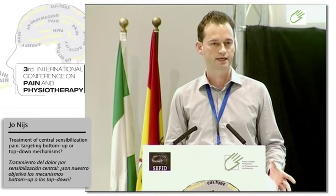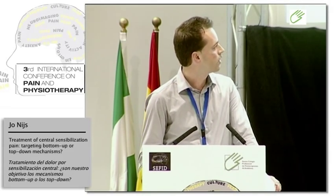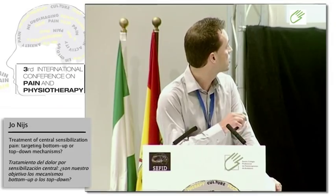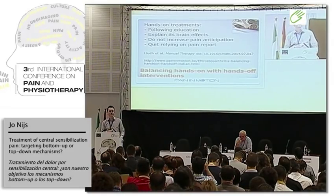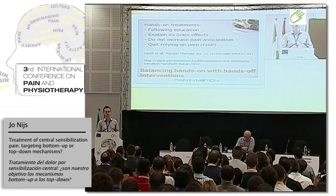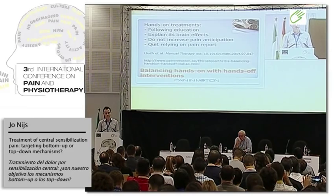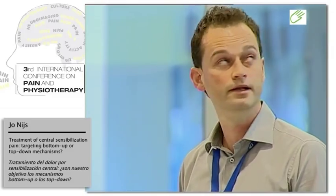And this is what Enrique has nicely written up in this new paper, which is available online in Manual Therapy. And these are some of the key mechanisms. So in patients with central sensitization pain, try to integrate your hands-on treatment following intensive pain neuroscience education, as nicely explained in the previous lecture by Raphael.